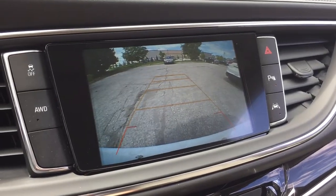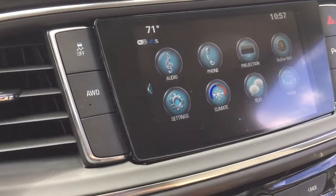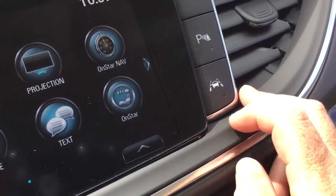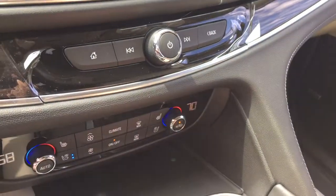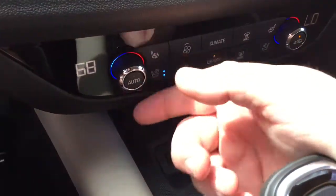In reverse, full color rear backup camera with trajectory. Your traction control and all-wheel drive on-off. Parking sensors on-off, hazards, and your lane keep system. So if you start to drift out of your lane and into traffic, this is going to give you a heads-up alert about that. Heated and cooled seats, both driver and passenger side.